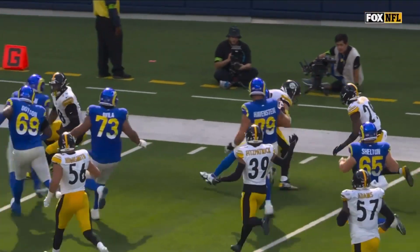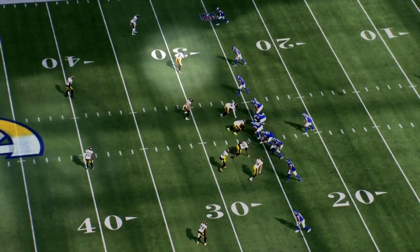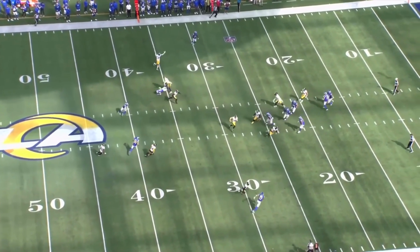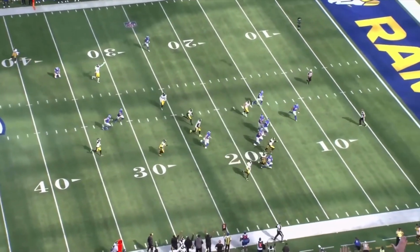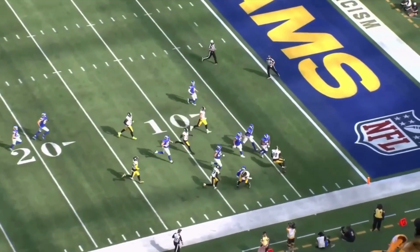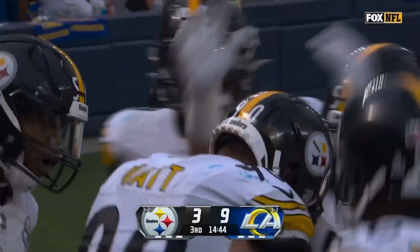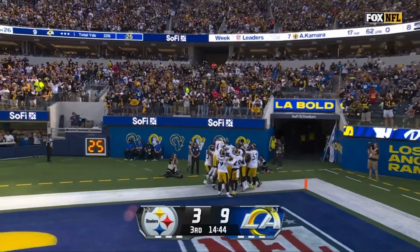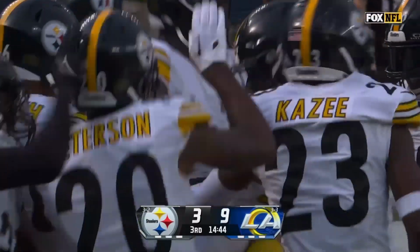Right, lines up, drops into coverage. There he is sitting, comes right across, undercuts the route, and what a great job of just being T.J. Watt. My goodness, that's just great football IQ. That is outstanding by T.J. Watt. So many times the defense has rescued the Steelers this season to get them to 3-2.